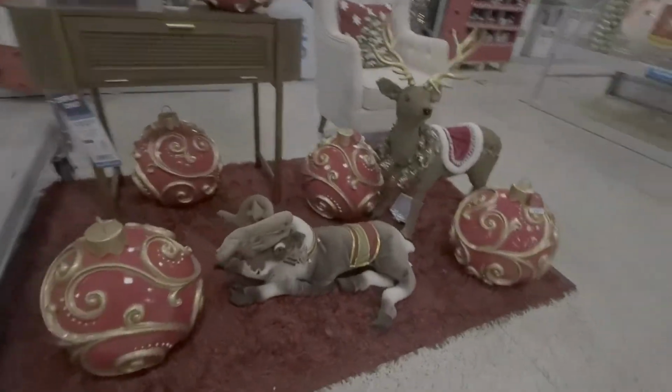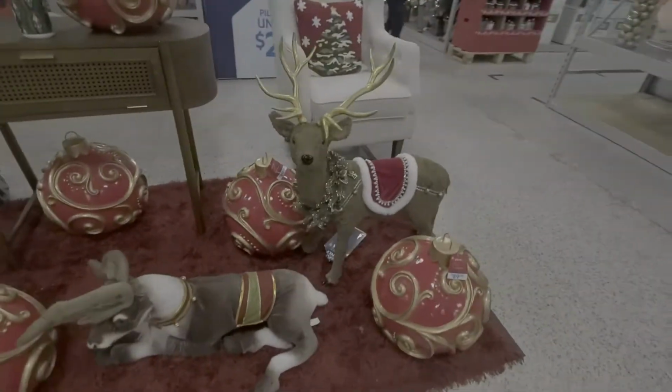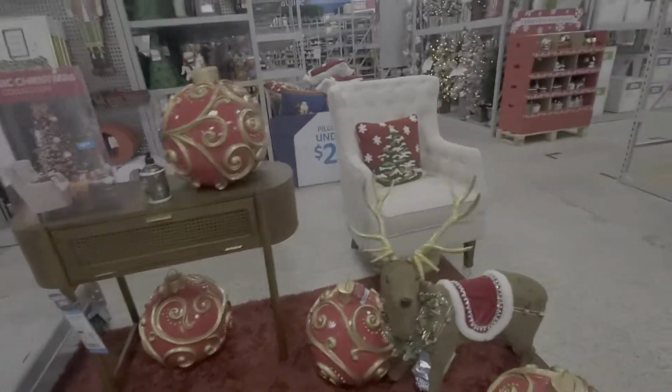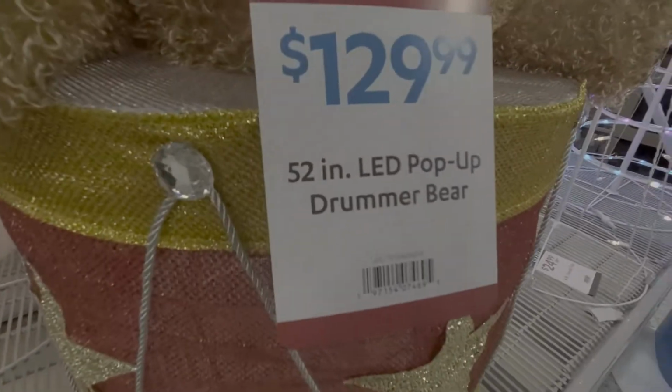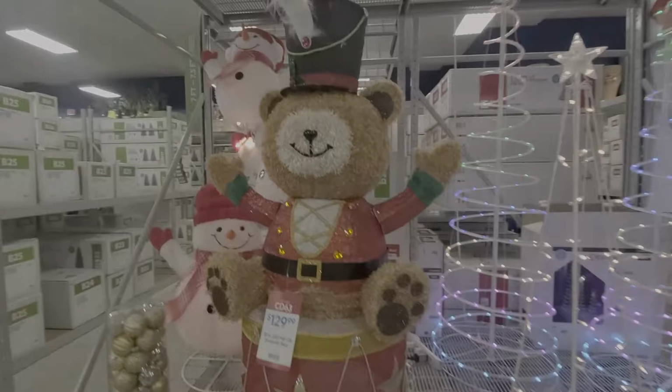Okay, we have this like Christmas setup. We have like these ornaments. We have like a reindeer. And we have like this pillow over here. I like that. There's a 52 inch LED bear drummer. It's cool.